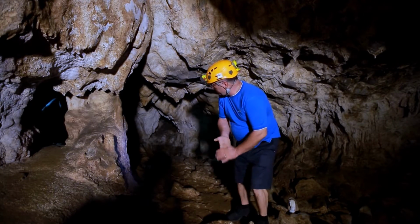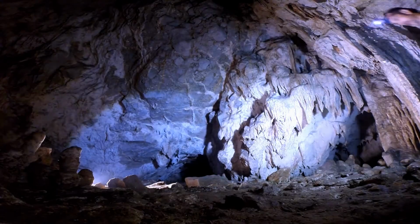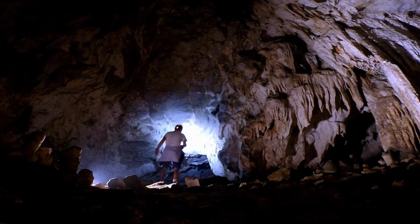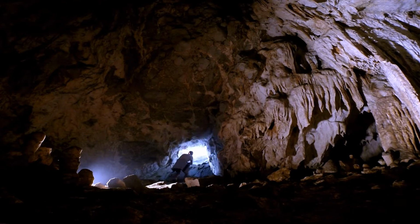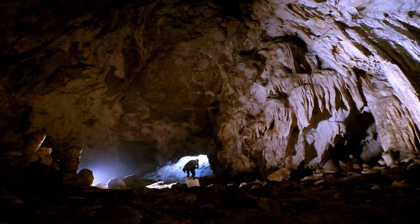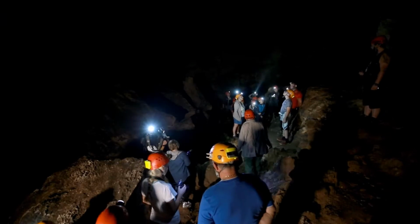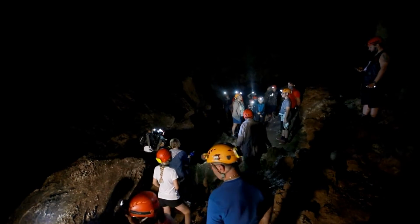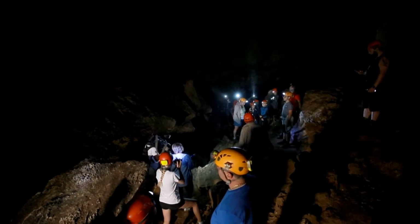The temperature in the cave is constant between 8 and 11 degrees Celsius. It's an extremely vast cave with countless corridors, galleries, and smaller or larger halls that open everywhere, offering a fascinating show to all those who have the opportunity of venturing there.